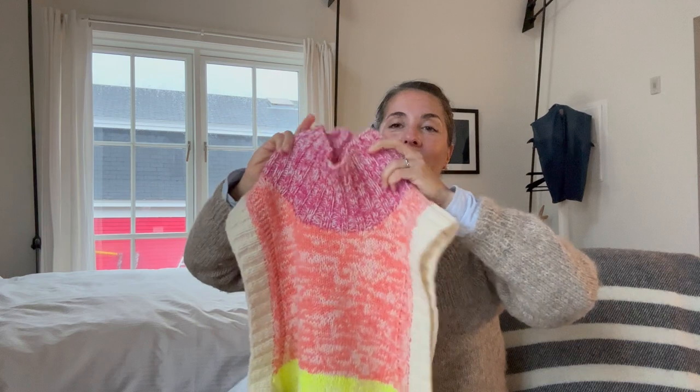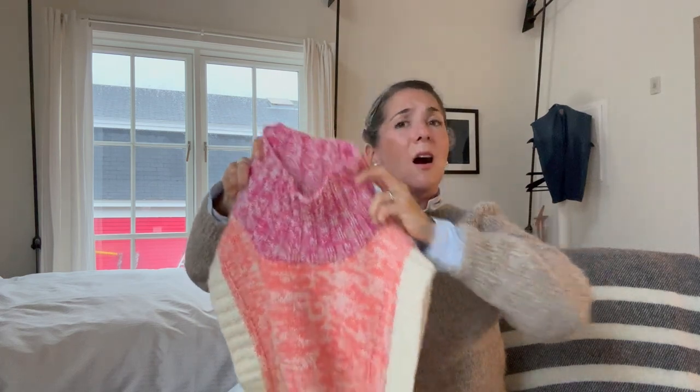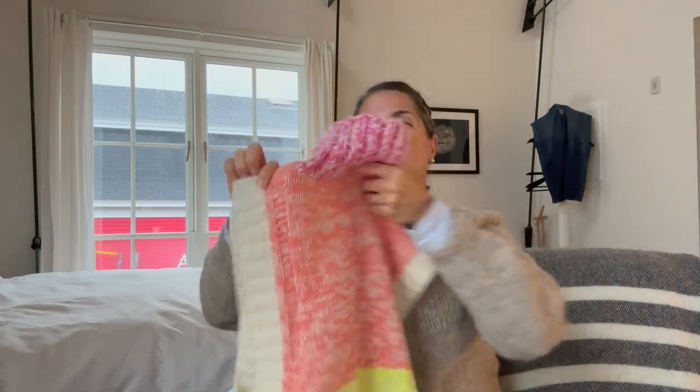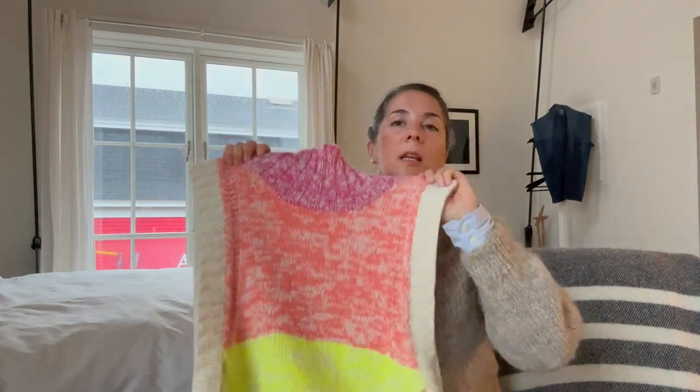So it is, I would call it, almost like a high mock collar. You could fold it down, but I think it looks fabulous up and stiff because it's knit at fairly fine gauge. You first knit the back of the garment and pick up your stitches to begin knitting the front. And it really looks like a bib.